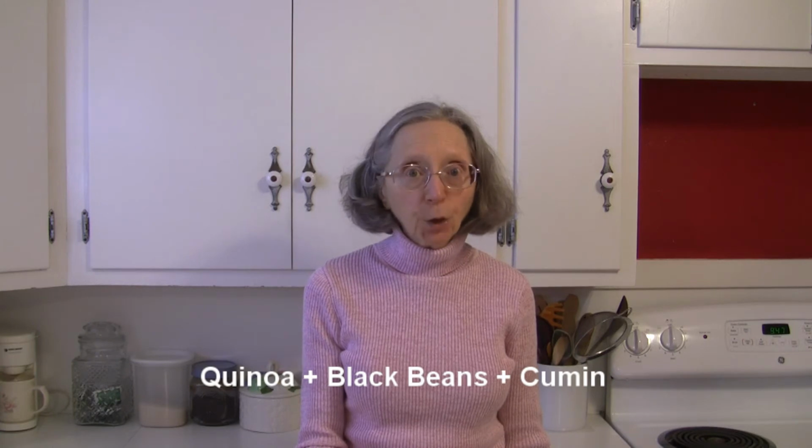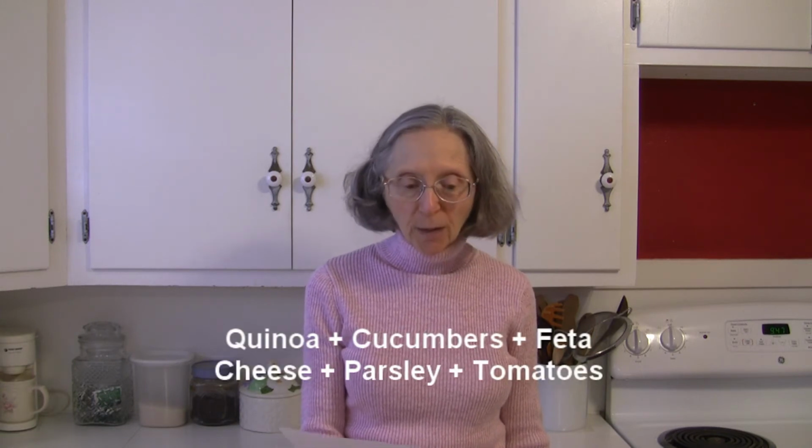How about combining quinoa with black beans and cumin? Or quinoa with black beans and mangoes? How about quinoa with cashews and pineapple? That's interesting. Or quinoa with cucumbers, feta cheese, parsley, and tomatoes.